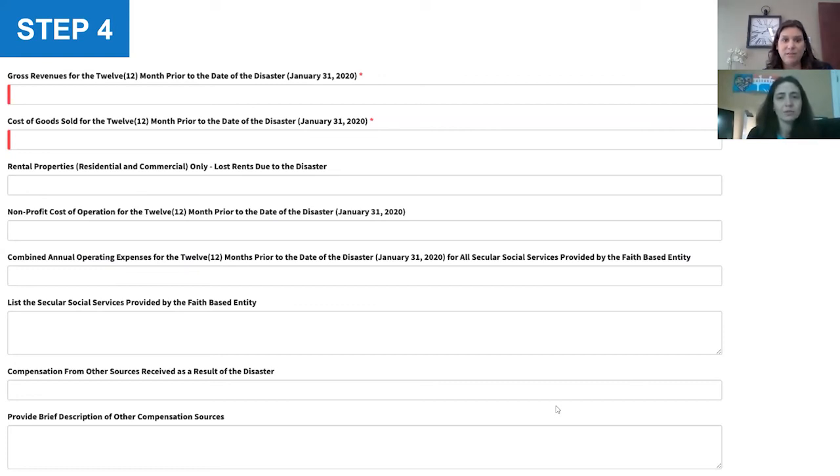I think so too. Looking at the red stars, you won't be able to move on if you don't have anything in there. I would imagine that the cost of goods sold is where you should probably put your operating expenses as well, because if you're a service industry you don't have cost of goods sold, but you'll have some operating expenses. The people doing the tax returns, looking at these applications, and writing tax laws are all different people.